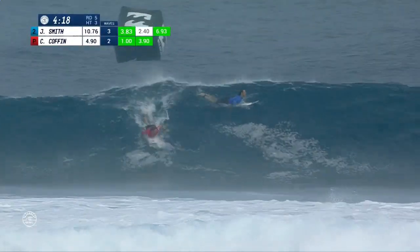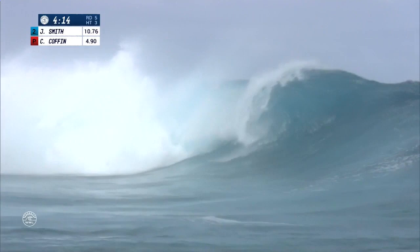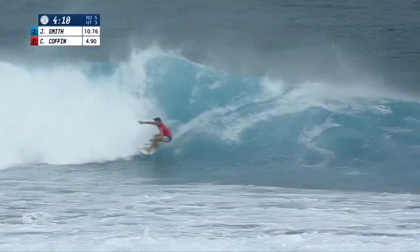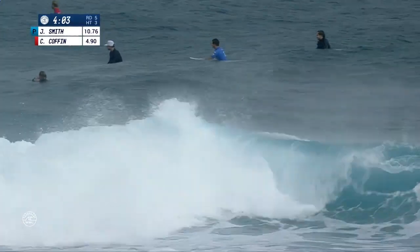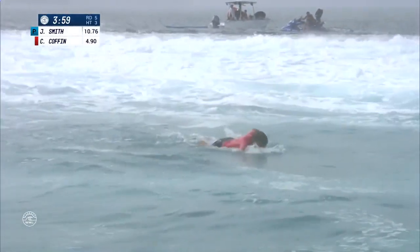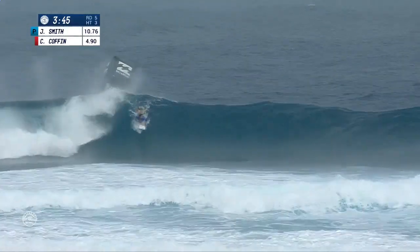Coffin taking a look at this wave, and he's going to take off and pull into a barrel, traveling through to the second section for Coffin. He comes through that section. Nice carve off the top. Snaps one more time on the backhand. Kicking out and making a motion. I don't know if that was like he was happy with his performance there or a signal. Commodity here at Teahupo'o that you need.